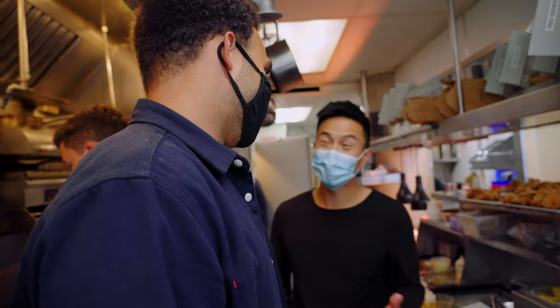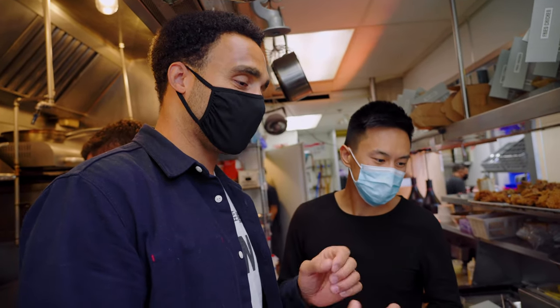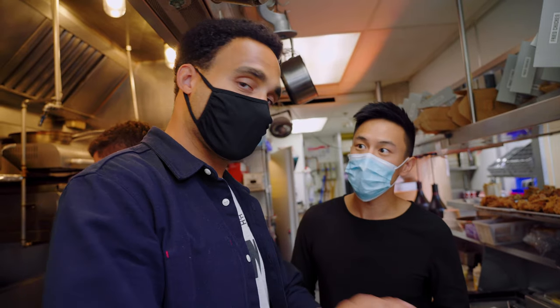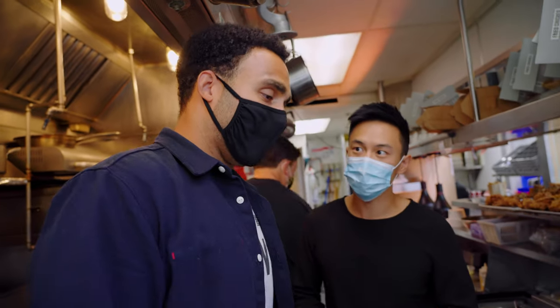Well, that's the secret. Basically, there's different ways to do it. You can pickle brine, you can buttermilk brine. We choose to do buttermilk with herbs and spices. Sits overnight for 24 hours. Right. And we roll it. What's the purpose of that?